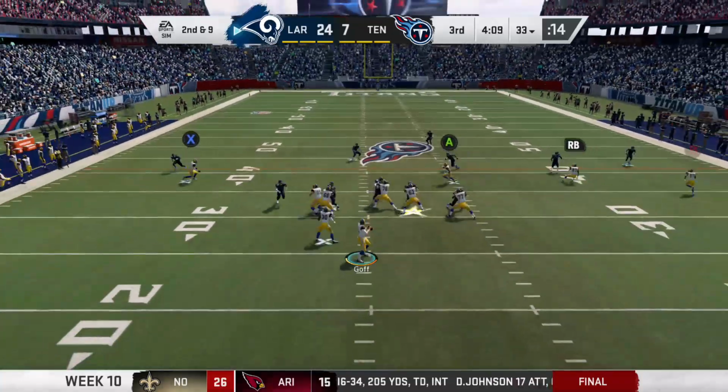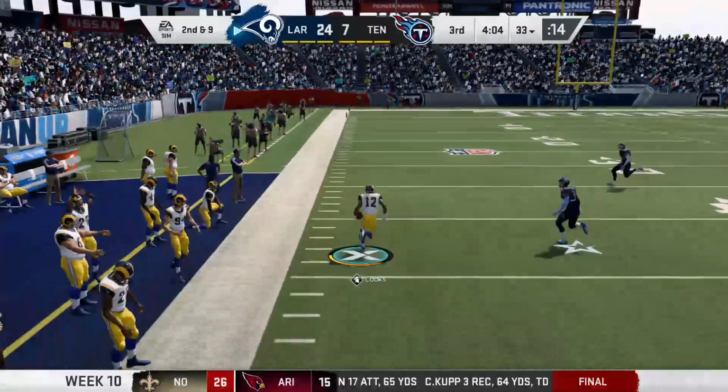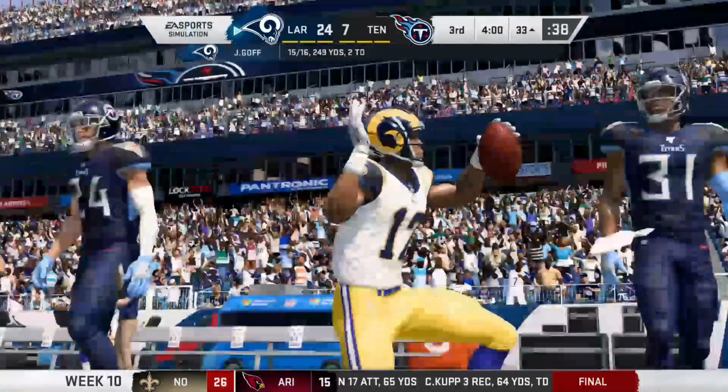Still third quarter, but you just get that feel. Yeah, the team are right there on the brink, aren't they? Here's a quick hitch route, and the throw complete. And he's going to get this all the way down inside the 35.